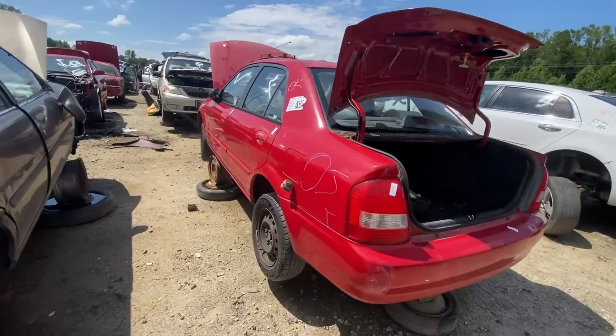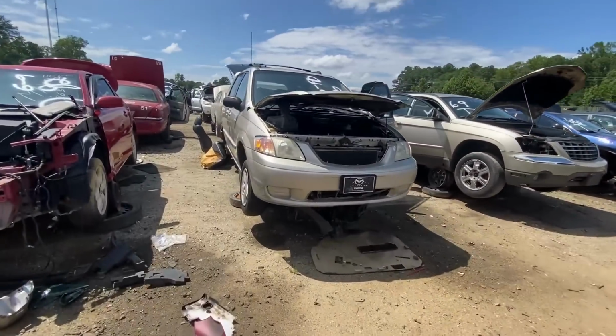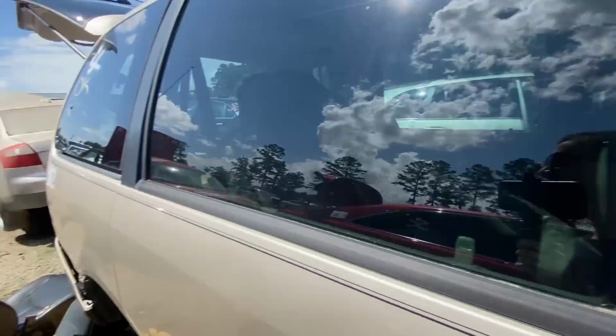Mazda Protege. These are good cars too. I like them. Oh, Mazda MPV. All the Mazdas are over here. Mazda MPVs are pretty cool, but the first gen is cooler.